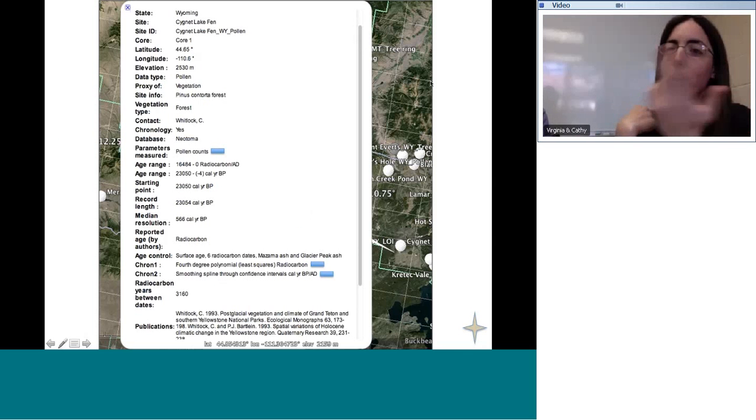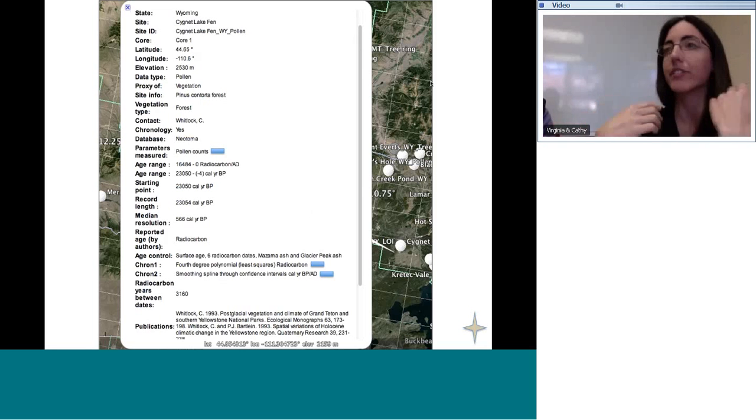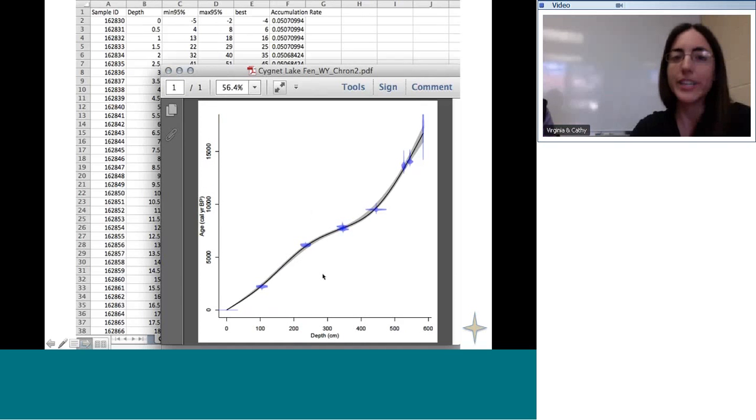However, there is not a one-to-one correspondence between radiocarbon ages and calendar ages. For this reason, radiocarbon ages usually get calibrated. We also provide that kind of information in the database, and we can access that by clicking here.